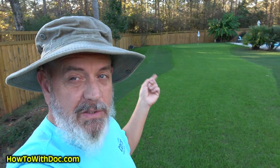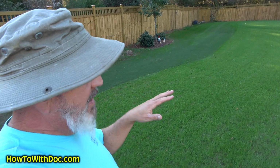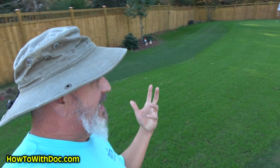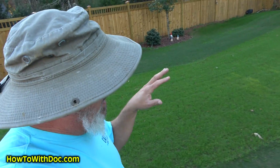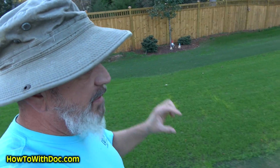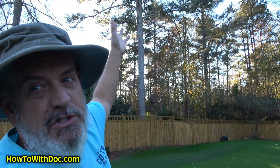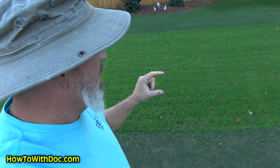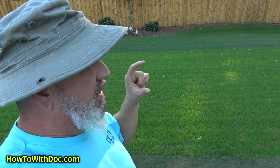So the fairway is still looking pretty good. Now this is annual rye. I cut it down short with a reel mower. It did okay. It really didn't do that great. So I think I'm just going to use the John Deere to cut it and leave it a little bit taller. We have a lot of shade over here, so I think this grass really needs to be a good 2 inches tall.